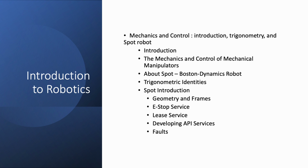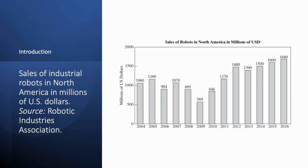Hopefully, this is helping you to understand how mechanics and control work in robotics. Let's explore a little bit more. Before I jump into the sales of robots in North America in millions of US dollars, let me finish a little bit about the Spot robot that we will be discussing in a little more depth.